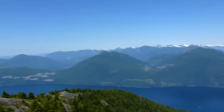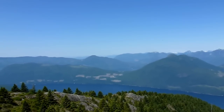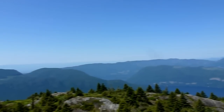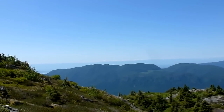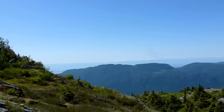Okay, if you take a look way in the background over Goat Island there, that's the other part of Powell Lake going around the other side. Now I'm just panning around here. Way in the background is Vancouver Island. That's a long ways away from here. Probably 30, 35 miles. Maybe even 40.